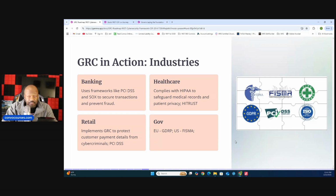Even the government, like when I was in the military, we had something called the PX. We called it PX. I don't know what they call it these days, commissary. I've been out for a long time. But we had a store on base, basically, and they had to be compliant with government regulations, but we also used credit cards there. So they had to have PCI DSS in there. So there's a lot of overlap between the different types of regulations and frameworks that you have.